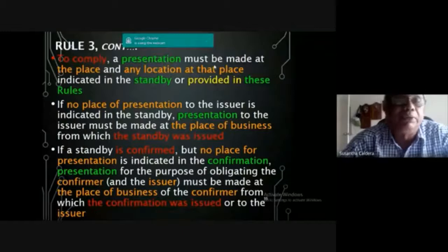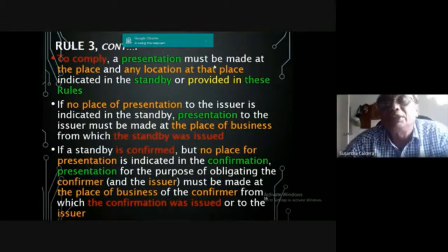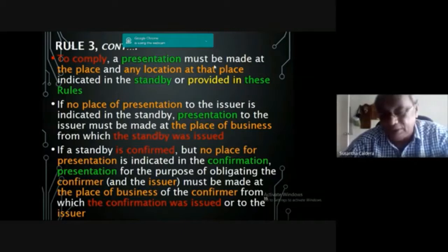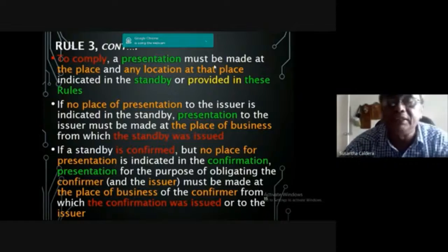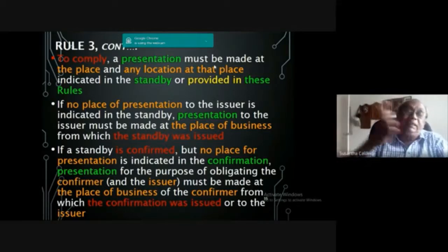Rule number 3 continued. To comply, a presentation must be made at the place and in the location at that place indicated in the standby or provided in these rules. If no place of presentation to the issuer is indicated in the standby, a presentation to the issuer must be made at the place of business from which the standby was issued. The ultimate paying bank is the issuer, so at that place, you can submit the claim.